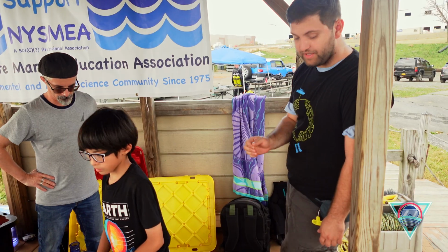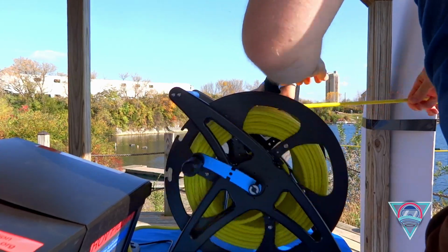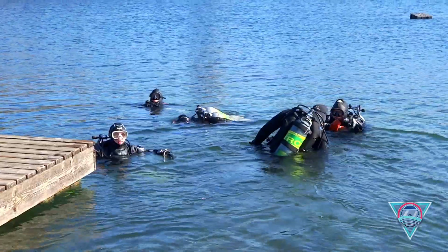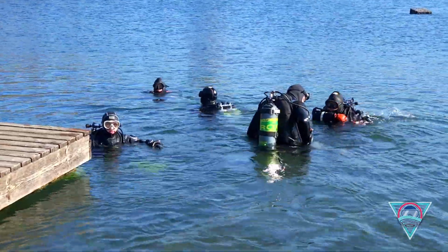Now we have the ROV secured, ready to go. See this corner that Sydney's at? Can you take that corner and do what he's doing? Yeah. They're going to go ahead and do their pre-dive checks and in-water brief.